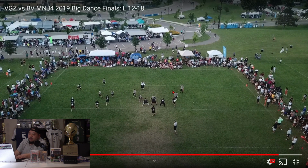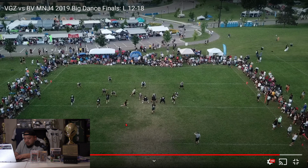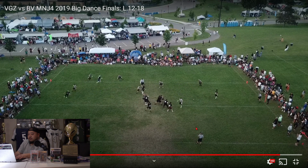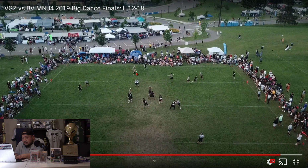All right, so let's see what they do here. It looks like it's manned up here. When we motion over, it's manned up here. So it's man across the board with the safety. His route, he's actually supposed to take a deeper depth to pull this guy with him, and then we're going to sneak Matt along this goal line here. And then they take away the first read, and the safety is just trailing at this point.